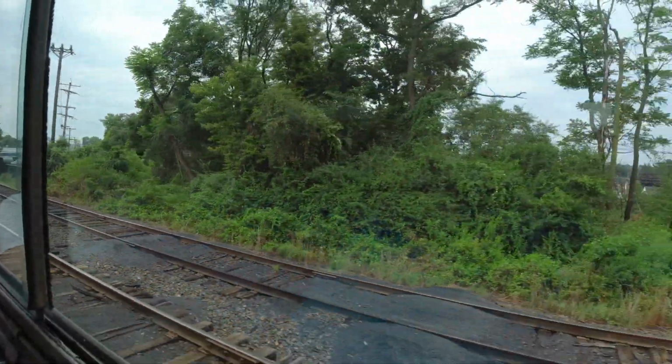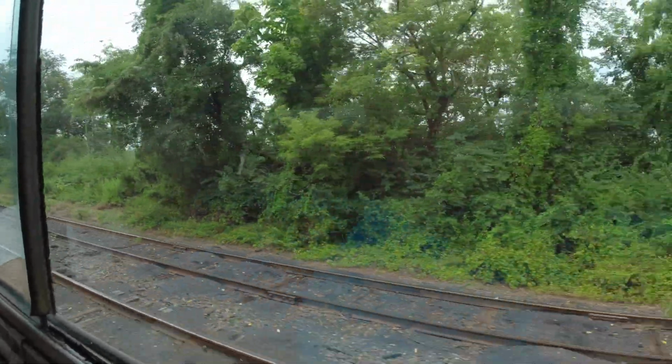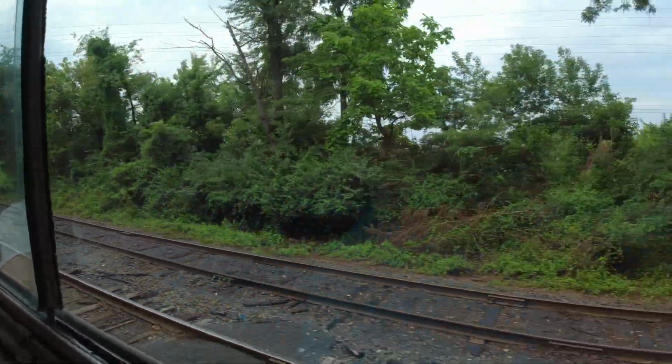Alright guys, so we have departed from Reading Outer Station in North Reading. I should also add, even though I've been down here to railfan a lot, this is actually my first time riding this section of track. And we're now passing through the North Reading Yard. You saw a couple of boxcars. And now we're between two rows of freight cars here.